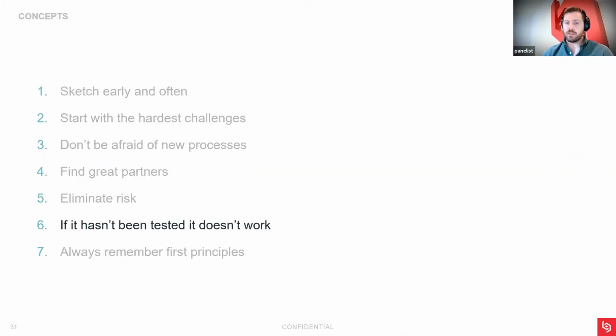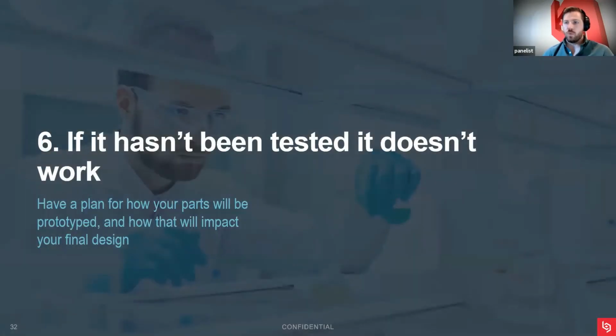On to number 6. If it hasn't been tested, it doesn't work. What I'm getting at here is that we have to prototype our parts to figure out if they work. It's great as engineers or designers to sit there and say, hey, this makes sense on the computer, but you really have to prototype them to know how they will work. So you need to have a plan for how parts will be prototyped and how that impacts your final design and your final DFM.